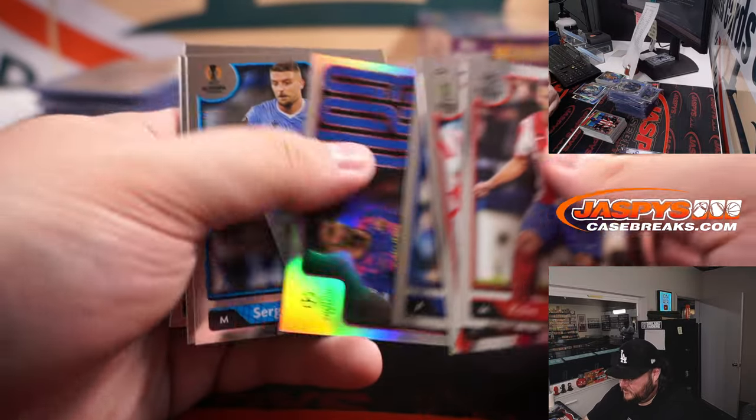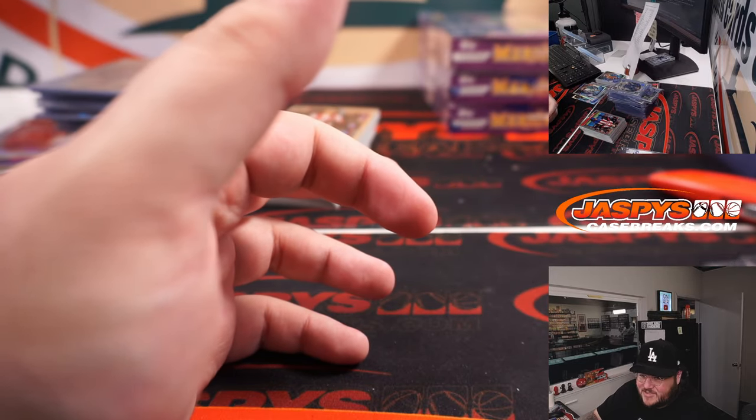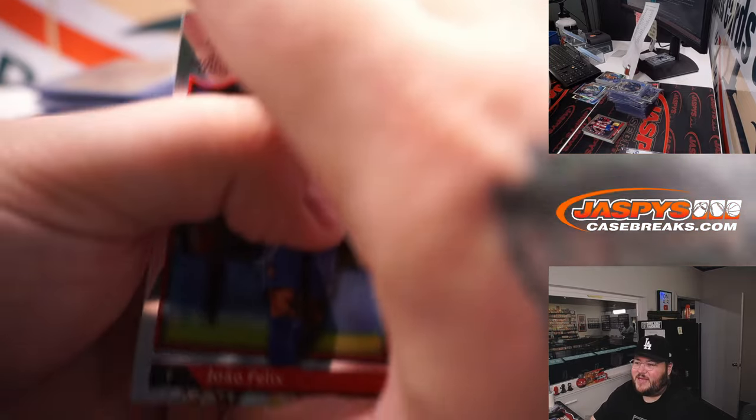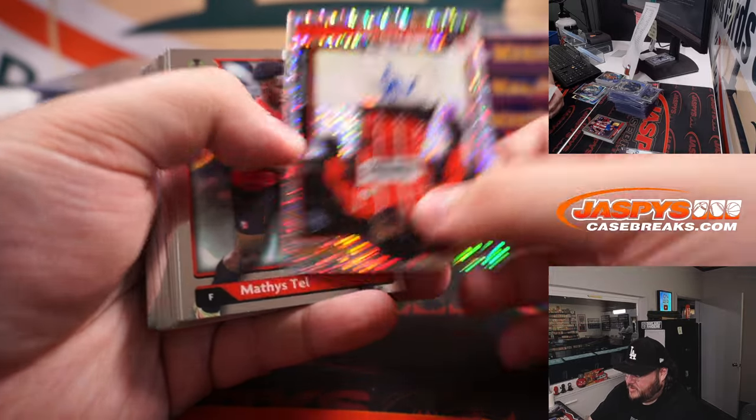That's the GOAT. I'm looking forward to the NT stuff. Man, if they have like a Jordan brand PSG patch for Messi, is that like the Grail card? Next auto.